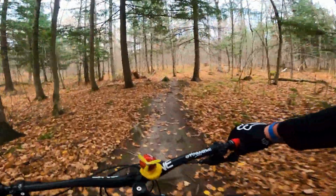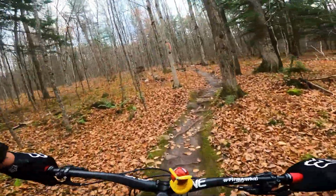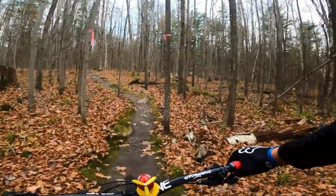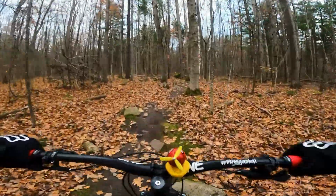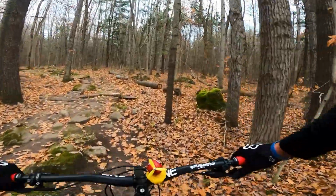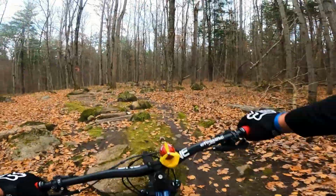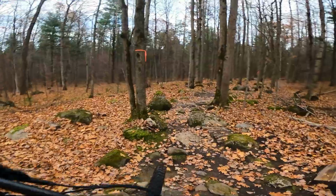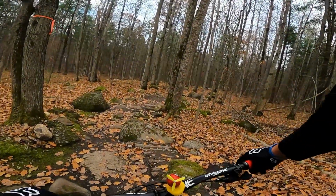Oh, red squirrel. Another red squirrel. Right back into climbing. Technical climbing. This is the rock garden. It's the actual one that's here. Nope. Oh. The momentum is key.